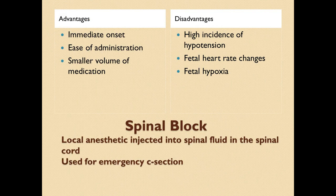Spinal block. This is when mom's got to go in for an emergency C-section. It's immediate onset, and on this slide it says ease of administration. It's really not easy, but it is fast and used for emergency. Mom doesn't really require as much medicine. It's a smaller volume that she needs. But the disadvantages of a spinal block: mom's blood pressure might drop, heart rate changes in the baby, and they might actually have hypoxia. So this is only used for emergency.